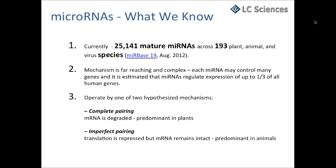The mechanism of microRNAs is somewhat understood. It's rather complex and far-reaching. This is due to the fact that each microRNA can control multiple genes. Last week I read an estimate that probably each microRNA can target up to 100, if not 200, different genes. And from what's known about the human model so far, roughly 1/3 of all human genes are regulated by microRNAs.